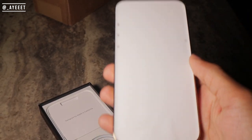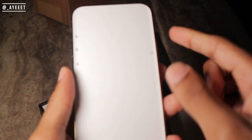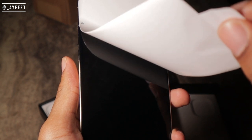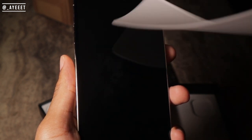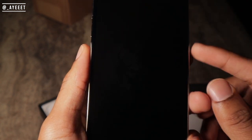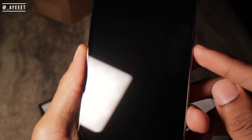Now let me show y'all. Of course, my other one's upstairs. I'm actually upgrading from an Android, but I had an iPhone 7 Plus that I've been using as well. Look at that, bro. Should I go ahead and power it up? Yes. All right.